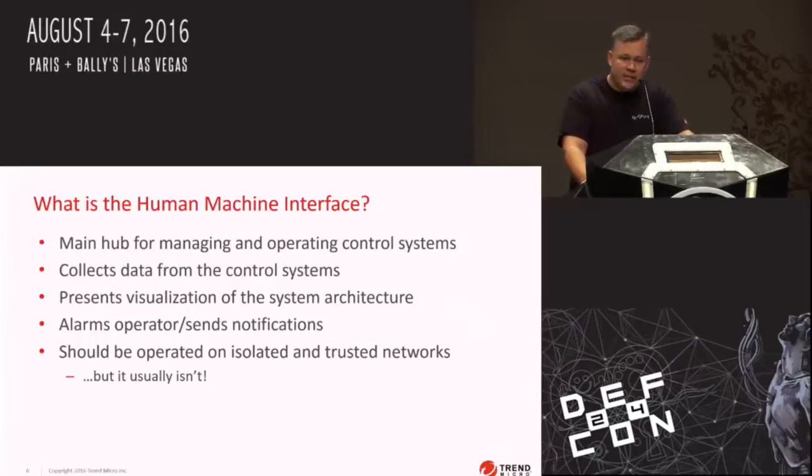Now, they're supposed to be air-gapped and run on isolated and trusted networks, but this is really not always the case, and we'll talk about attacks here in a couple minutes where they took advantage of HMIs that were not on isolated networks. Now, even isolation is not guaranteeing security. If you ask the Iranians, back when Stuxnet came out, the air-gapped network didn't really provide them much value when they were being exploited using USB link vulnerabilities that existed.